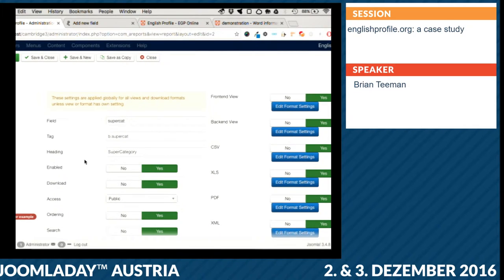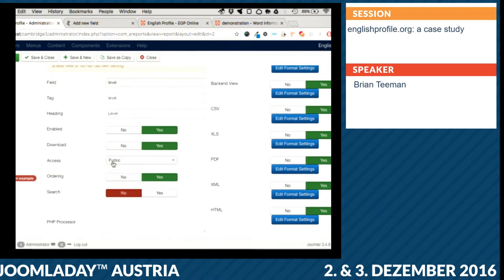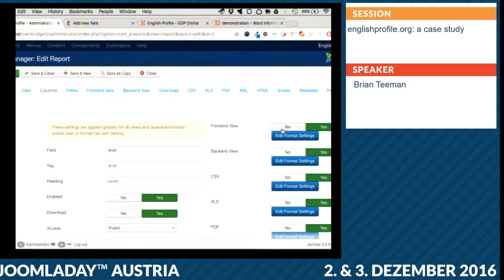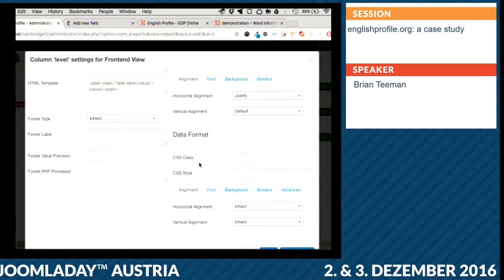And this is one of those components that has a lot of options. And when I say a lot, I mean a lot. Because if I look at the field level, you can see is it enabled, can you download it, etc. Is it ordered, is it searchable? Do you want to do some PHP processing on it or add some HTML template to it? But then you can say, I want to do some formatting as well for the front end, different to the back end, or different to the CSV download, or different to the Excel. And it goes on, and you can really start to customize everything.